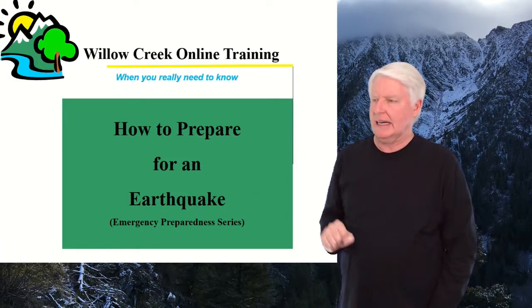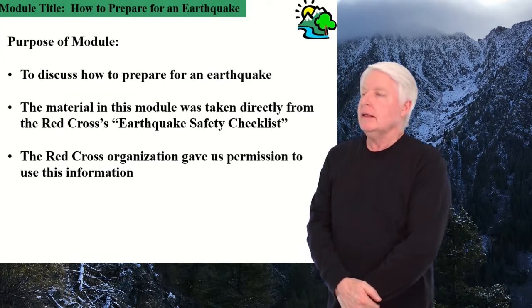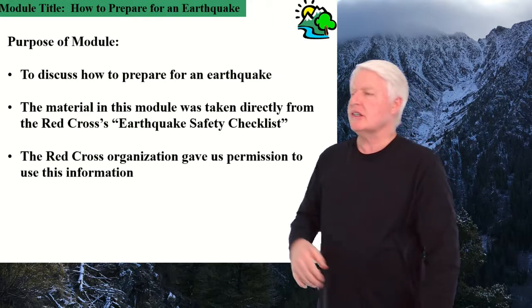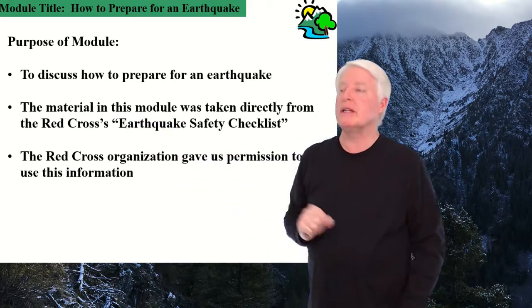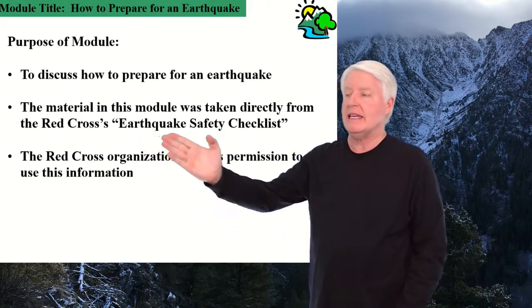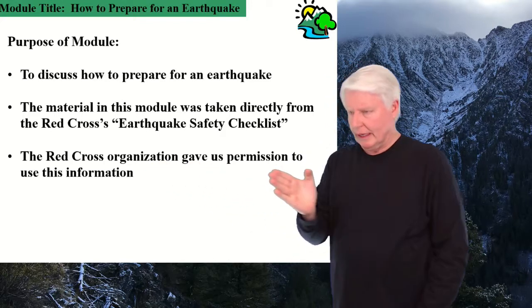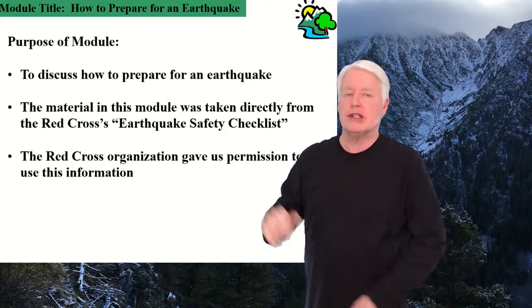Today's module is entitled How to Prepare for an Earthquake. The purpose of this module is to discuss how to prepare for an earthquake. The material in this module was taken directly from the Red Cross's Earthquake Safety Checklist. The Red Cross organization gave us permission to use this information.